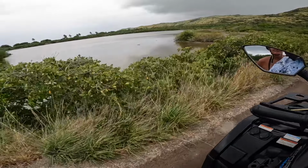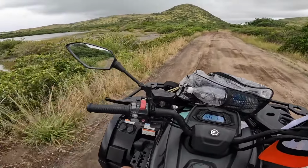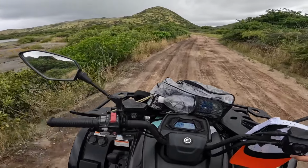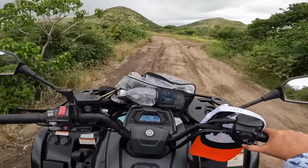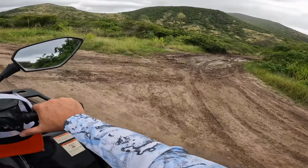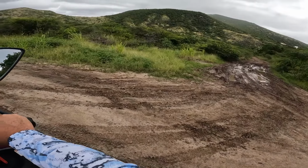Yeah, these are just like, they're not beaches, I'll tell you that. They're like little swamps. Little swamp life here in St. Kitts. Oh, that looks pretty muddy. No, you sure?